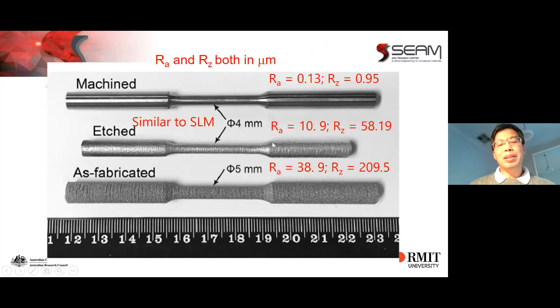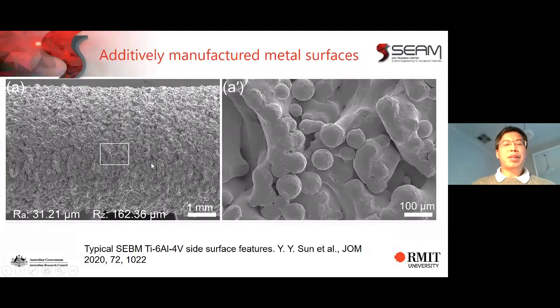Then we use the chemically etched one, with a mixture of hydrofluoric acid and nitric acid. And then we have the machined one, which gives us a good surface finish. This range of surface finish in Ra and Rz is very similar to the surface finish for selective laser melting. So you could argue that, if you can accept that, this condition may somehow represent the surface condition of selective laser melted titanium 64. Of course, it's different, with not so many attached particles. That just shows you the surface finish we have, and this is the as-built state.